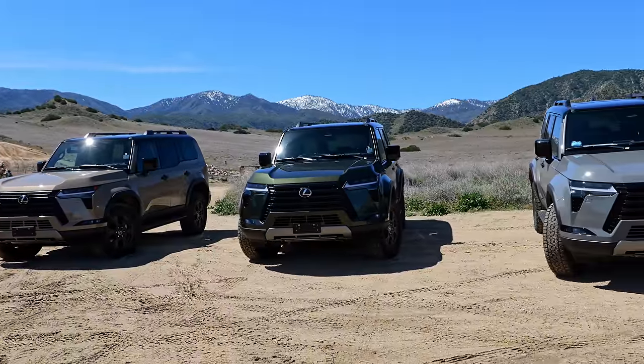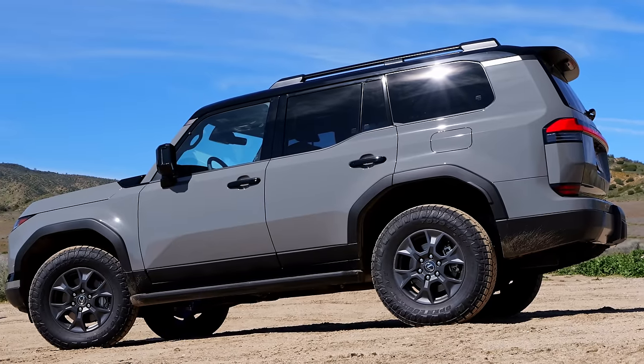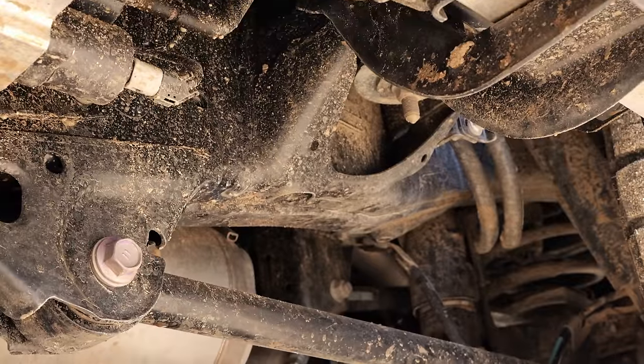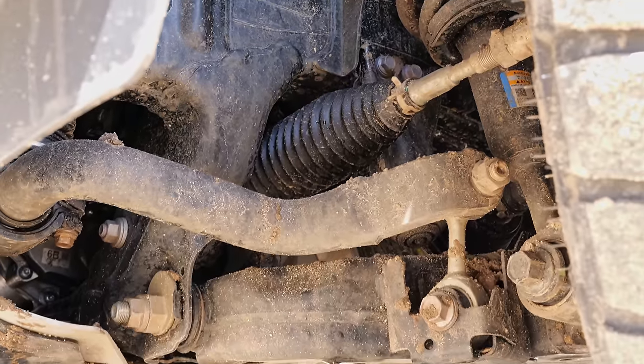Finally, all of our travel and lead up to this moment was behind us as Lexus personnel arrived with the much anticipated Overtrail trimmed 550s. These units are outfitted with many of the off-road bells and whistles our community has been asking for.